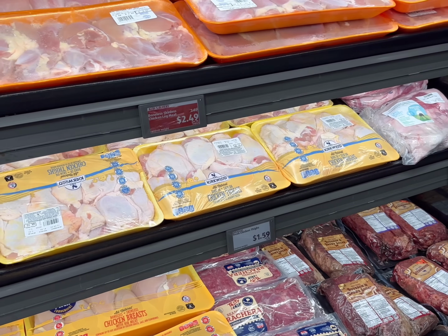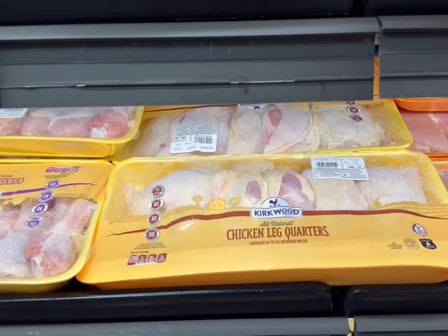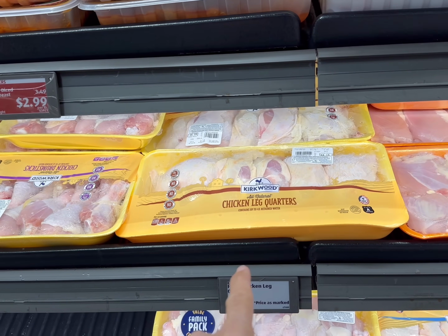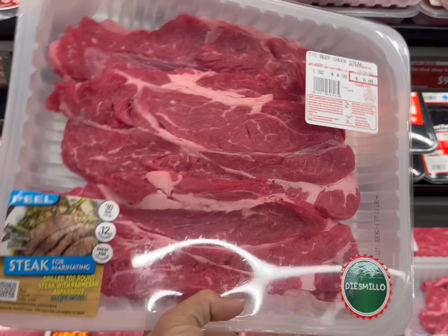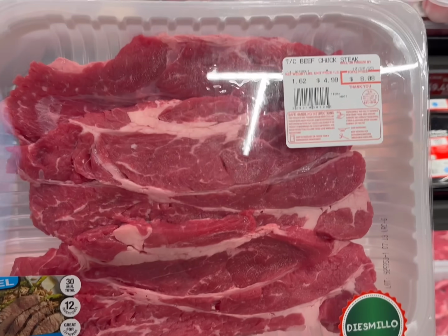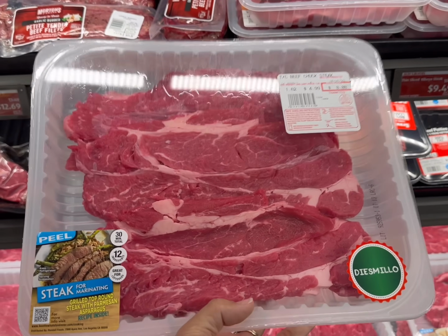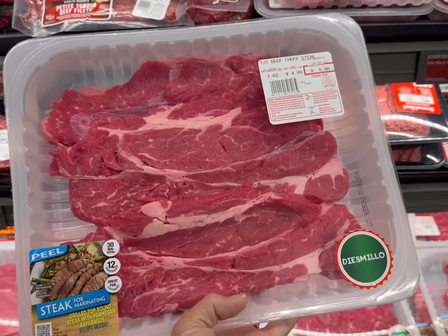Next, I want to get about $6 in chicken. I think I'm going to go with chicken thighs this week. Actually, I'm seeing that the leg quarters are still a much better price of $1.19 a pound, and I think I can get a little bit more bang for my buck here, so that's what I'll do. I'm gonna get some of this beef chuck steak. It's $4.99 a pound. I'm gonna get about $8 worth, and I'm planning on making a lo mein this week, so that's why I'm picking this up.